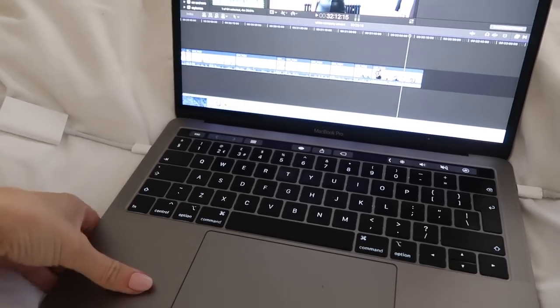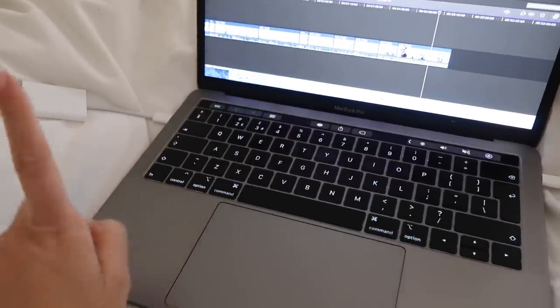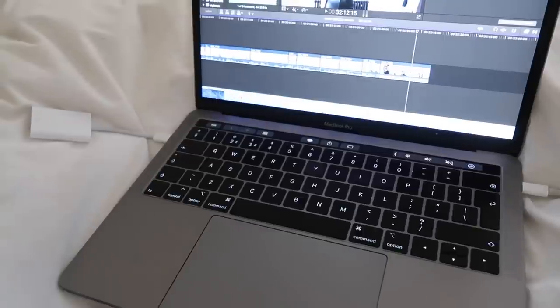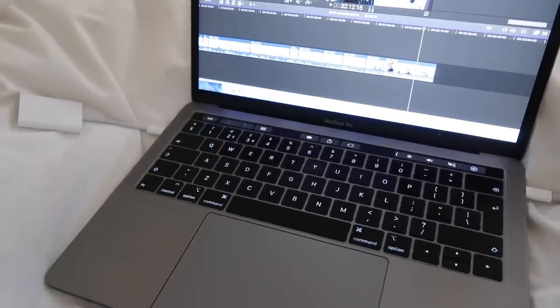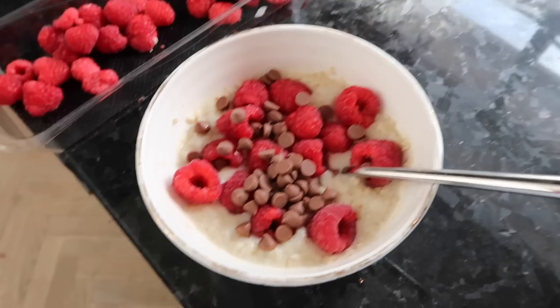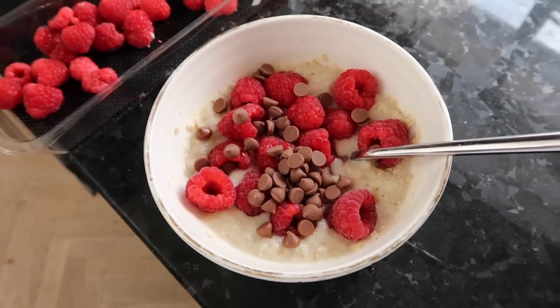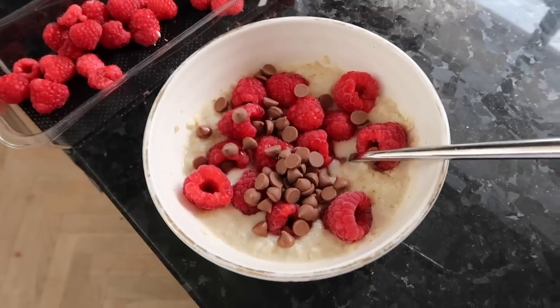Good morning, guys. So it is Sunday and I've just spent the morning editing. So I just finished off a vlog, which is gonna go live next week. And I'm just about to get up and make some brekkie. So for brekkie, I've gone for porridge with raspberries and some little chocolate chips. And I'm gonna sit and eat outside because it's such a nice day.